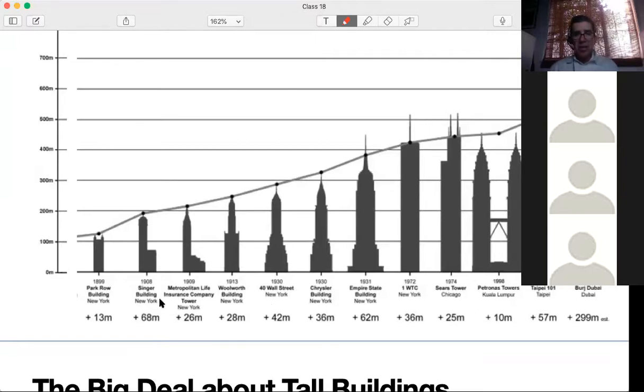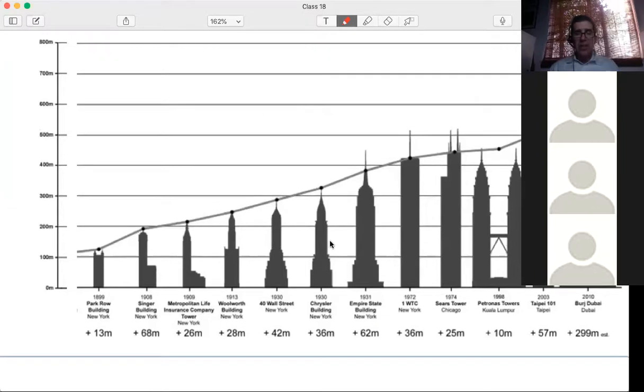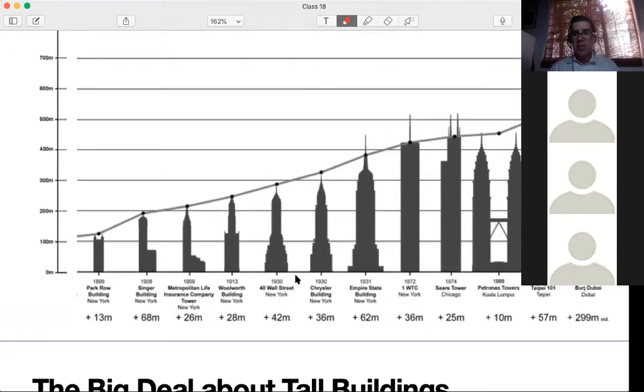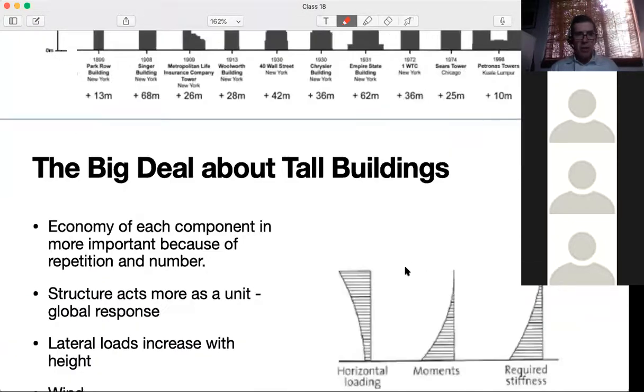Notice these are all in the United States, and then it starts to end up in Kuala Lumpur, and then Taipei and Dubai. We'll talk about this one at the very end. This is a very interesting building in Taipei. So again, this is just the overall history, and then also giving you a little bit of the relative change in the tallest building as it got supplanted from the previous year. So this obviously has been replaced as well.